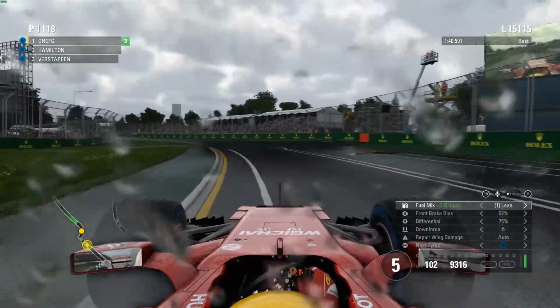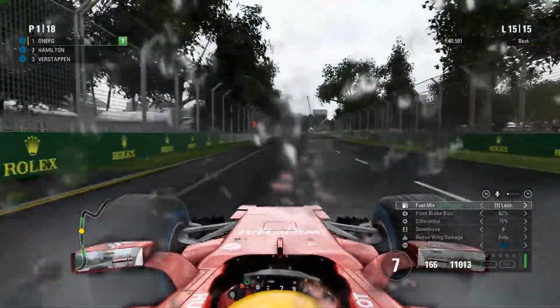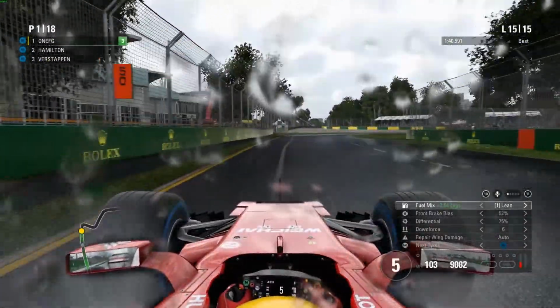So it's the last lap now. We just need to keep the car on track as we get a little bit of oversteer there. So what I want to do is be quiet so you can enjoy the final lap of the first round at the Australian Grand Prix.